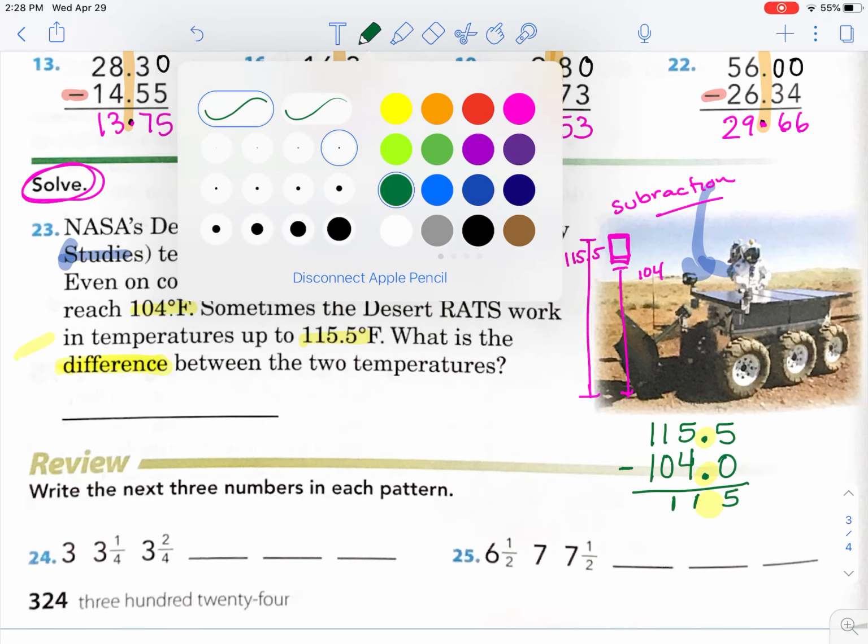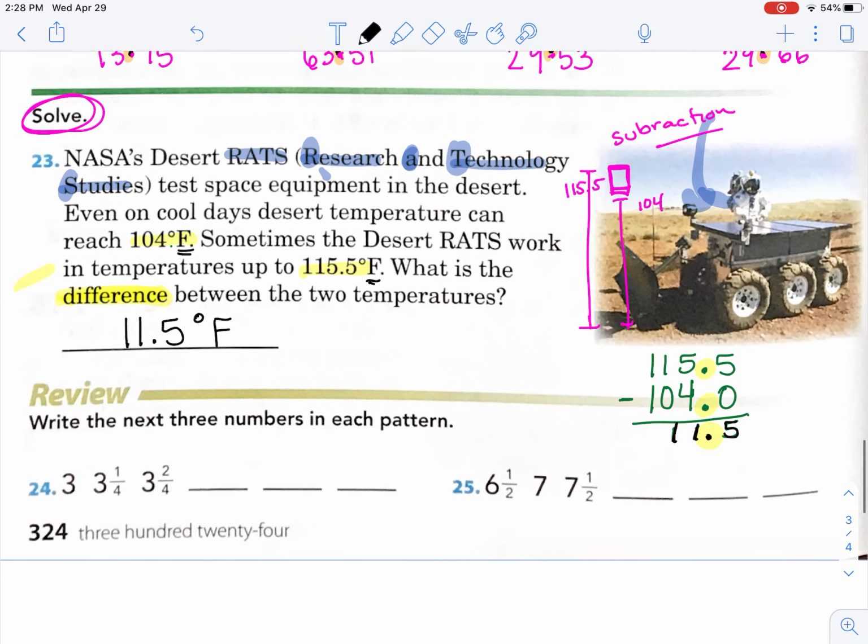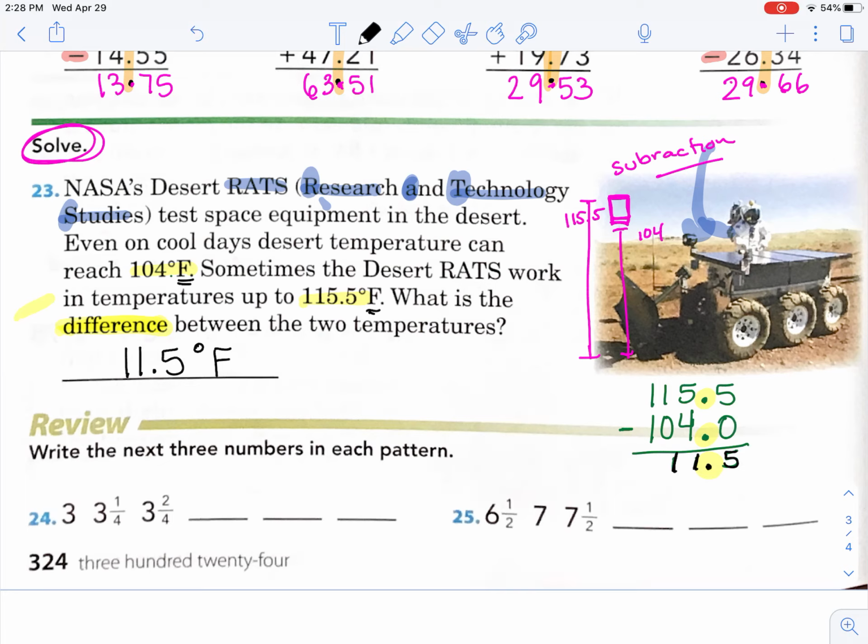Okay, what did we need in our answer that made it correct? The decimal. So the answer is 11.5. The difference between the two temperatures is 11.5. What's our label? We're looking at the temperature, so all we need to do is put degrees Fahrenheit. Okay? If you got that, great. If it makes sense to you now, awesome.